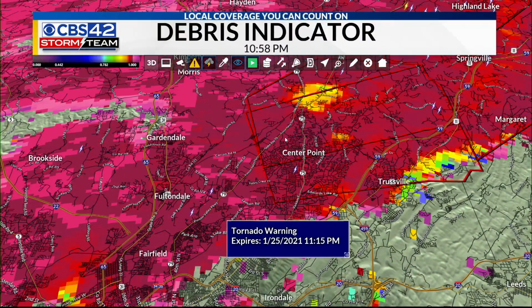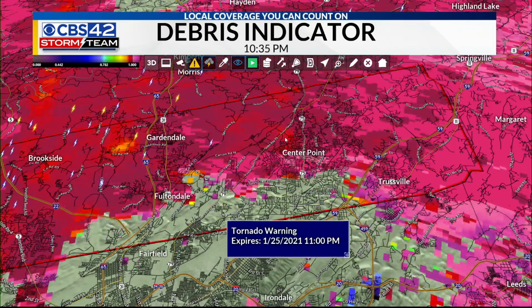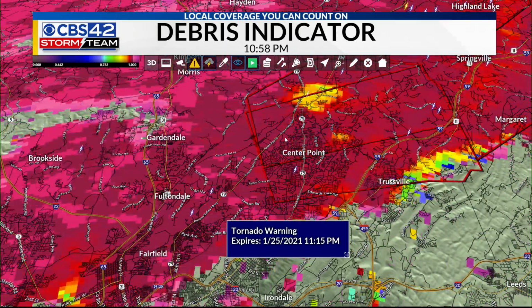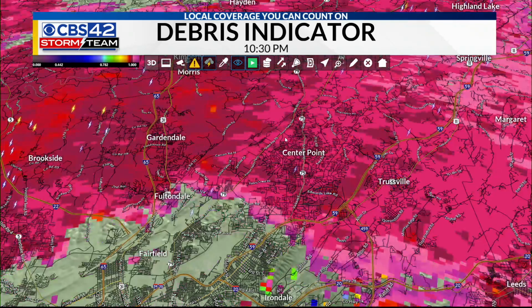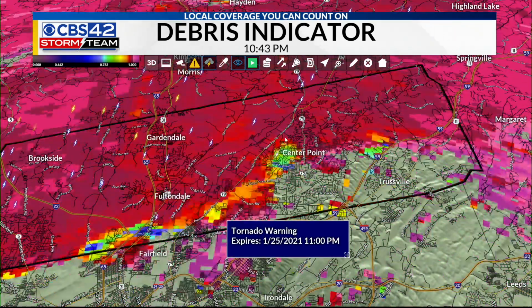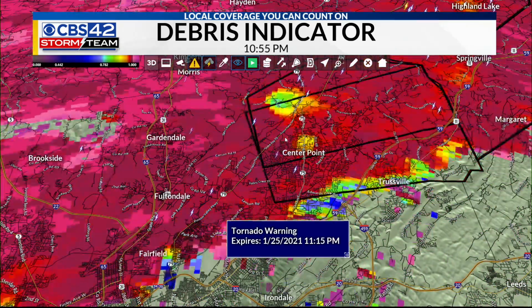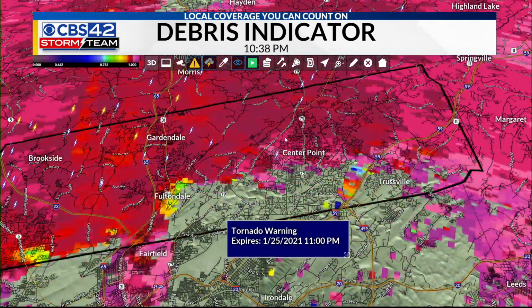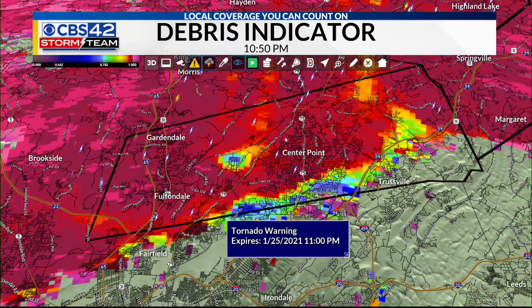There, that is debris that is falling out of the tornado to the north of it. You see the signature there, and then just north of it, that's all of the debris that was thrown northward by the tornado. So that is a really striking sight to see on radar. You don't really see that very often unless it's a very strong tornado.